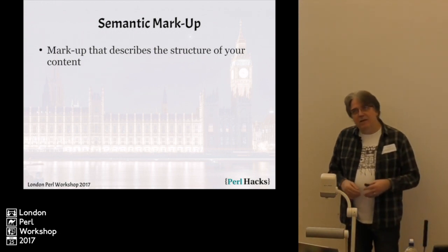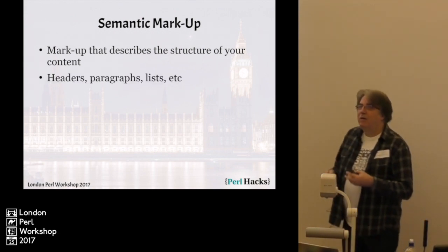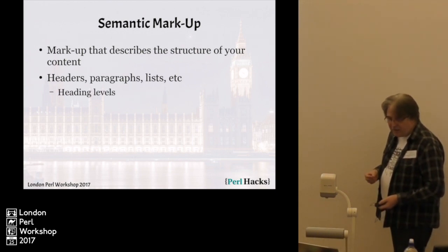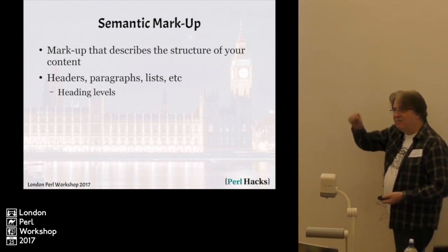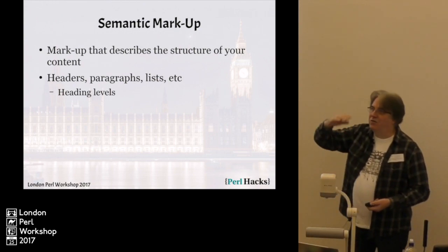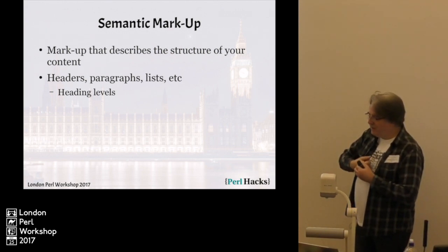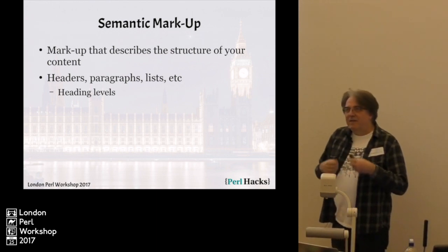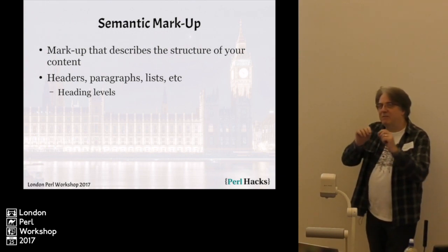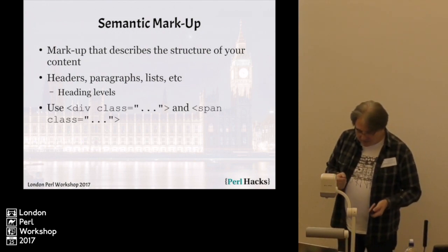So what do I mean by semantic markup? Well, I mean markup that describes the structure of the content. So headers, paragraphs, lists, that kind of thing. Different heading levels: make sure that you have an H1 at the top of your page, the most important heading in your page, and then H2s and H3s. I once worked on a project where the front end designer knew he wanted an H1 on the top of his page, but all the other headings on the page were H4s because that was the size that he wanted. CSS was around, he just hadn't heard of it.